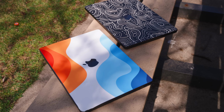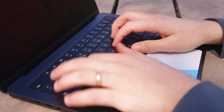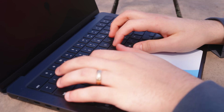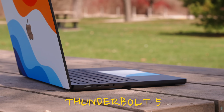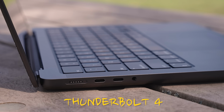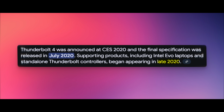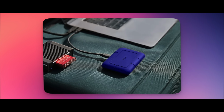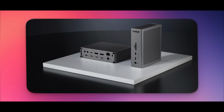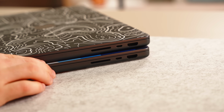Aside from the performance improvements, I think there is one really big upgrade that not a lot of people really talk about when it comes to the M4 Pro. There's a big difference in bandwidth from the M4 Pro to the M3 Pro with its USB ports, because the M4 Pro uses Thunderbolt 5, whereas this uses Thunderbolt 4. Now, this is huge because this only gets updated every 5 years or so. So when things like Thunderbolt 5 SSDs or docks become more common, with the M4 Pro, you're actually getting a massive improvement in its bandwidth.